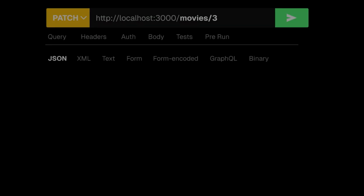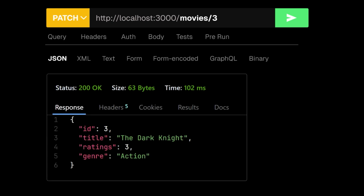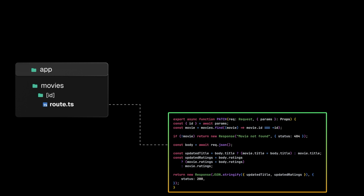So that was it about how we can get and post a new movie, but now let's talk about how we can update the existing movie. If I visit localhost 3000 movies and then the third movie, it's going to give us information about that specific movie. But now let's suppose I want to update that movie to some other movie. For that I'm going to go back to my app directory, then movies, then the dynamic route ID, and also the route.ts file. Inside this route.ts file, I'm going to create and export a function with the name of patch, which will allow us to update that specific movie.